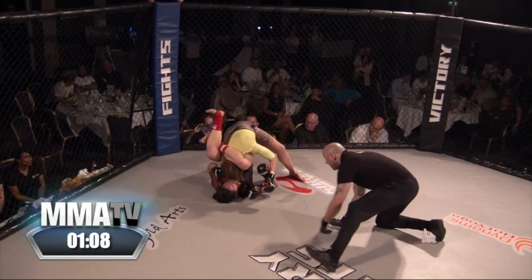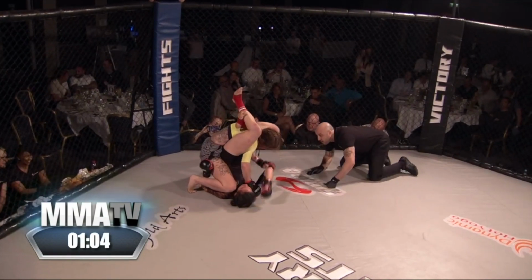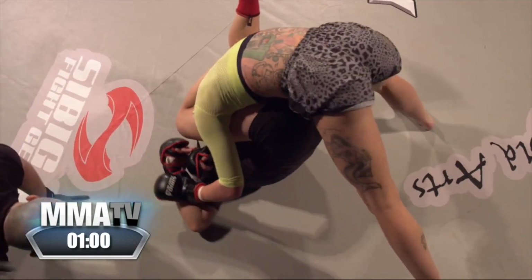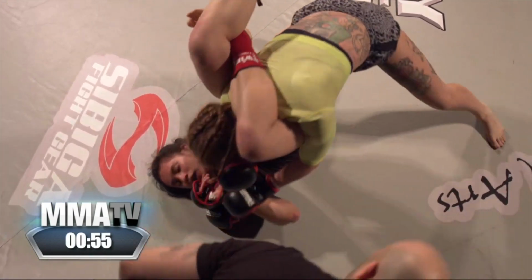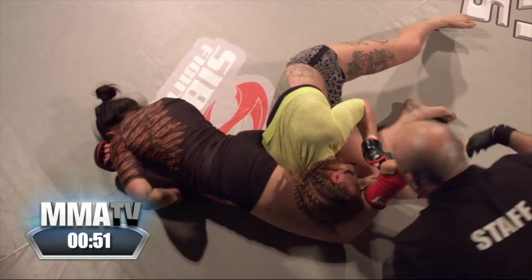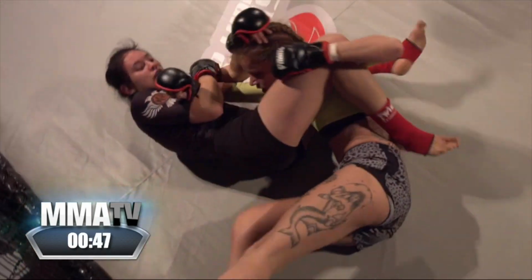The ground knowledge of Suzanne is absolutely phenomenal. You're seeing her just switching from one submission to another submission, maintaining this position, switching from one to the other, not losing position. Yeah, I think she just needs to change the angle of the triangle to get it up, but the armbar could be on. Oh, she transitioned to the armbar. She's gone over. The armbar's still there, no.